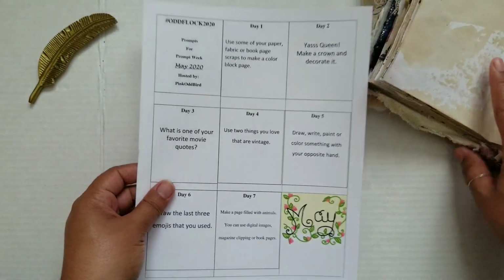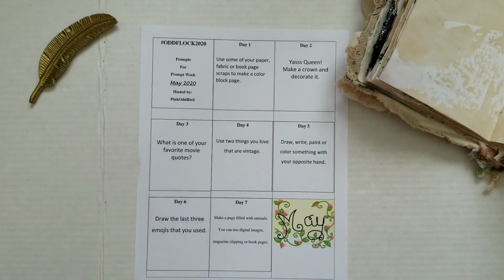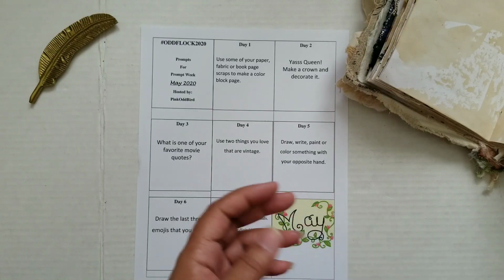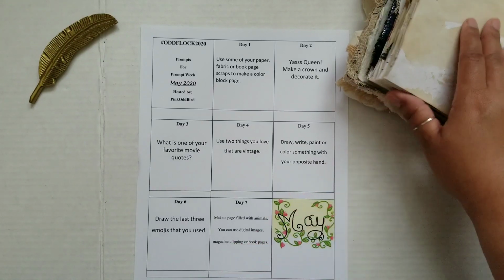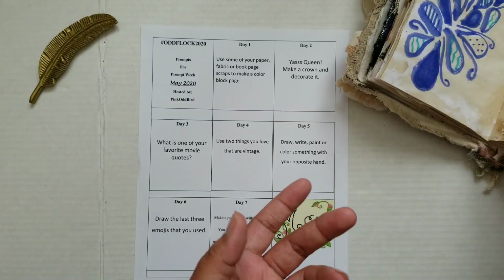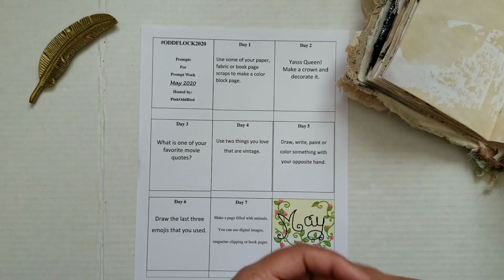Since we're all still just chilling at home, I thought it would be nice to do something a little more fun and not so potentially intense, depending on how you journal. Mine's really lightweight but still meaningful, and that's why I'm able to come back and share it here. Yours may be a little more private.